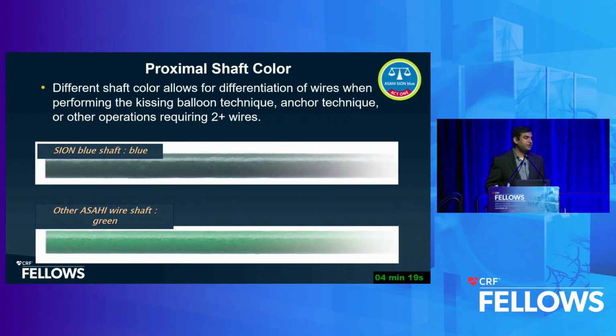As Dr. Parikh mentioned, Xion Blue comes in a different color as compared to other Asahi wires, so that you can easily distinguish those wires whenever you are doing multi-vessel PCI or you want to protect a side branch.